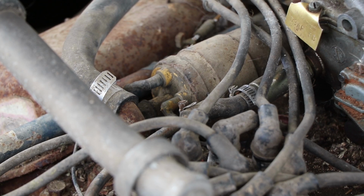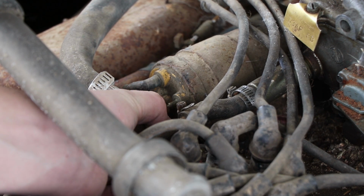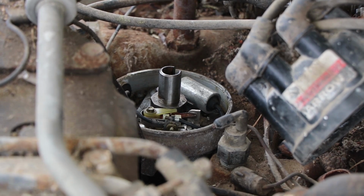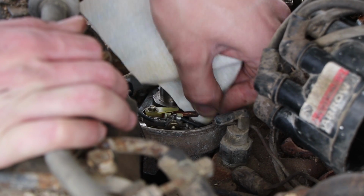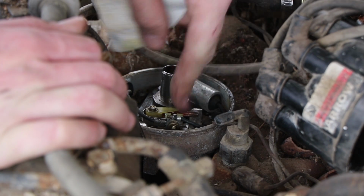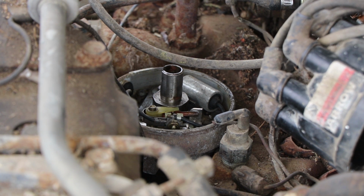So my first guess was to try a spark plug. No spark. Next on the list was the coil. It's getting power too. So then I pulled the cap and rotor. No spark there either. Still nothing.